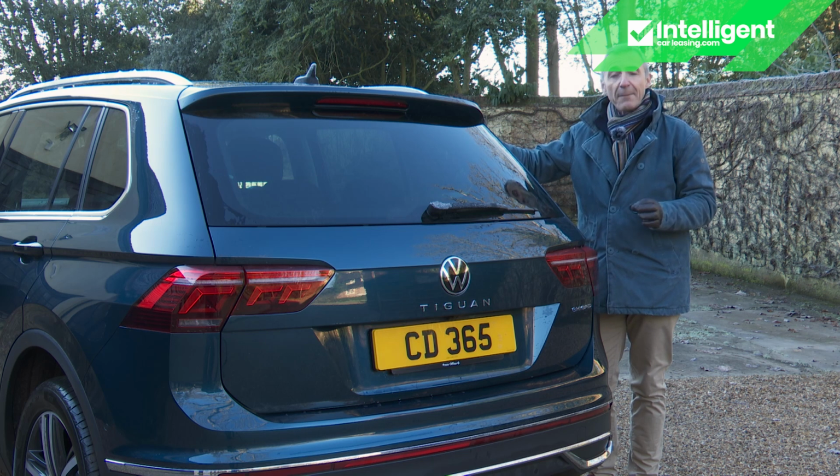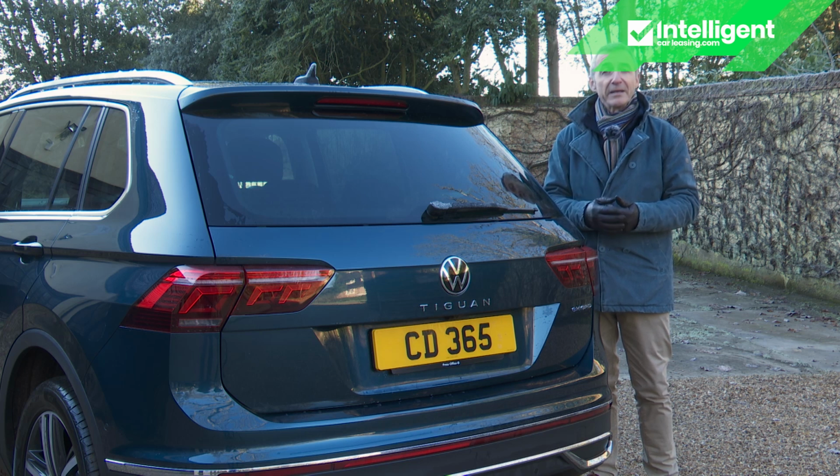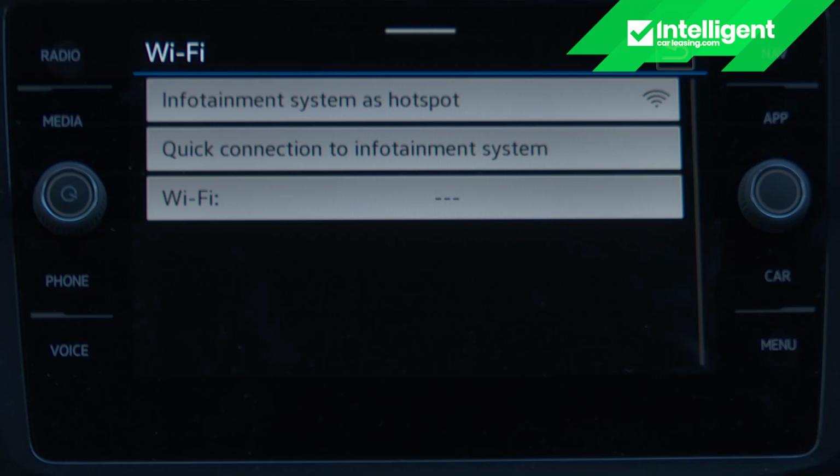Petrol station, charging point and parking locations, they can all be accessed through the app too, along with online map updates. Plus, you'll also be able to surf the world of internet radio, enjoy media streaming and also create in this Volkswagen a Wi-Fi hotspot.